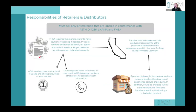So with that being said, FHSA does require the manufacturer to have cautionary labeling if needed. The products need to be labeled correctly for acute and chronic hazards. So even if there's the conformance statement on there, like I mentioned earlier with our CL product, there are other warning labels that say, well-ventilated room, wear protective equipment. There's a variety of different warnings depending on what chemical is in that product.